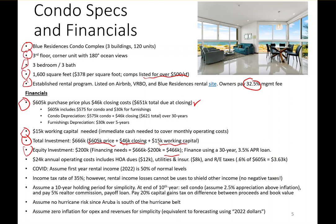Now the operating revenues and expenses. There's $24,000 in operating expenses per year. That's $12,000 in HOA fees, $8,000 in utilities, and insurance and real estate taxes of 0.6% of the value of the property, or about $4,000. In the first year, revenues would be half of normal levels, and then return to normal is the assumption. Income taxes would be 35% on any profits. However, in this case, there'll be no negative profits.